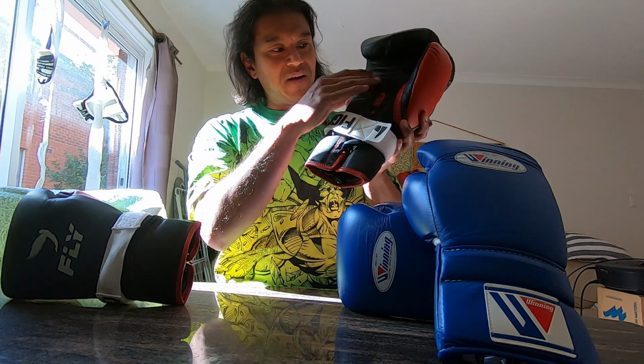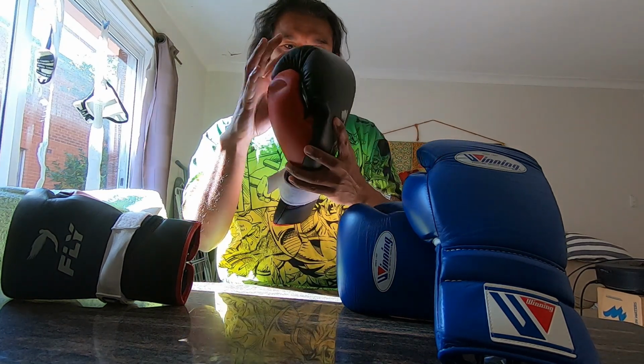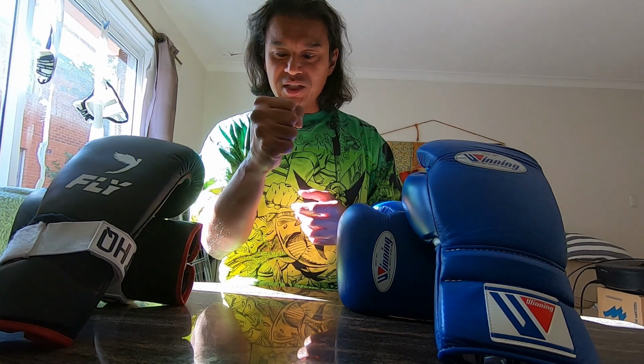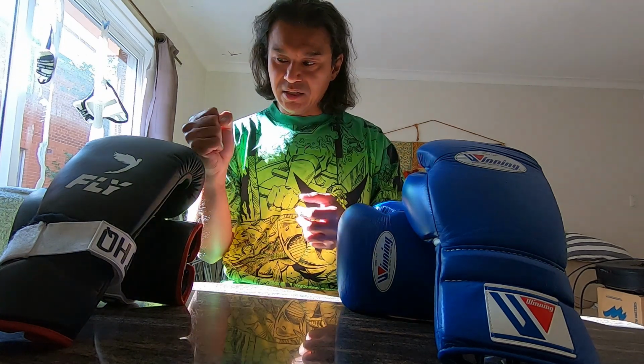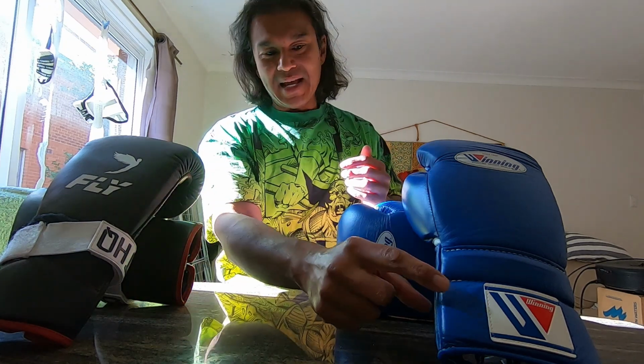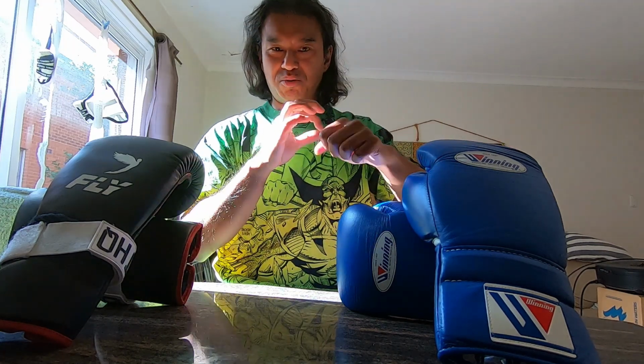This one is very squishy inside, so if all you need is a glove that protects your knuckles and you don't want rigidity, you want flexibility in your glove and you just need this part protected, that's your glove. This one has a bit of snugness, but this part is just protected without.